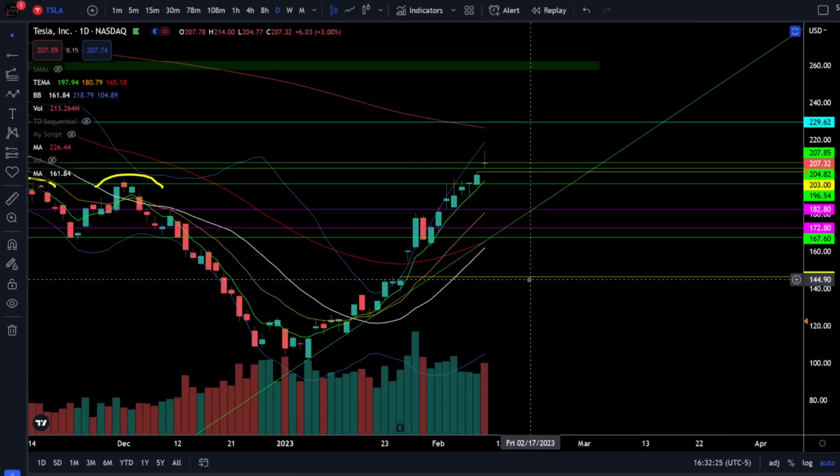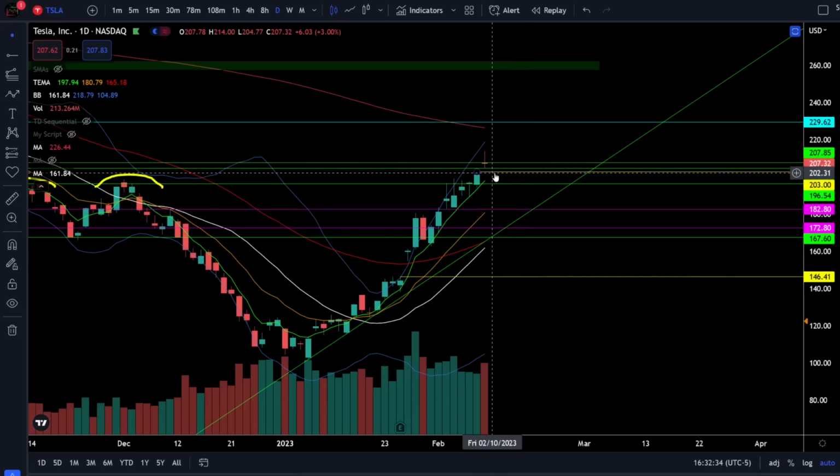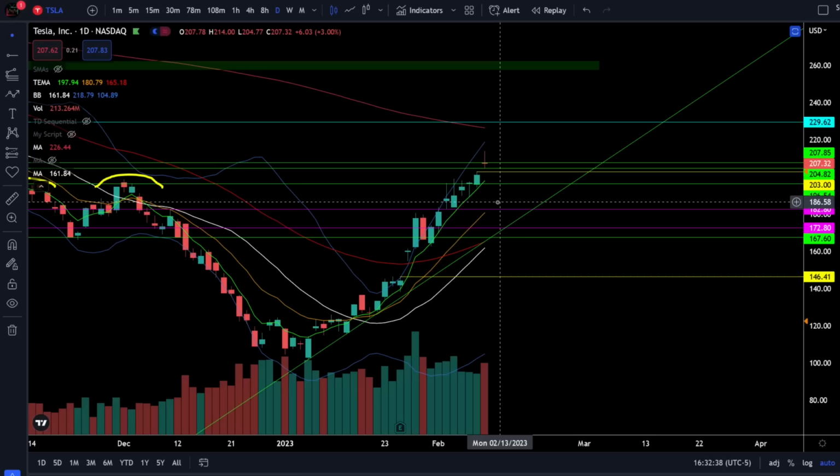On Tesla stock, we were up 3% today, and Tesla continues to push higher with yet again another gap up and another gap that has not yet filled. So we do now have a gap to fill to the downside right around 203, but keep in mind we have very strong resistance right here at 207.85, and intraday we were trying to break above that level, but there's just way too many sellers above that level. So I do think there's a good chance we need to come down here and close this gap at 203 before we go any higher.